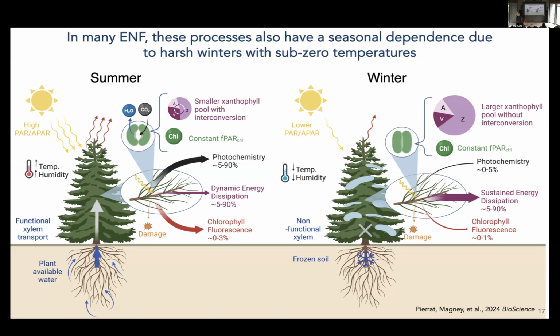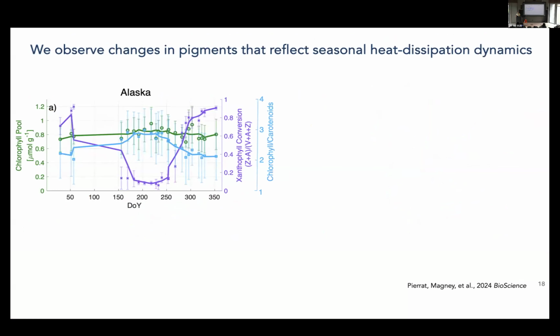And that's primarily what's happening in the winter, despite the fact that chlorophyll is relatively constant. So we've been doing a lot of work collecting pigments at sites. And so this is pigment data over the course of a year from the NEON site in Delta Junction, Alaska. And when I say we, I mean the field technicians go out there and they collect needles for us. They put them in liquid nitrogen, ship them on dry ice, and then we process them for pigments.